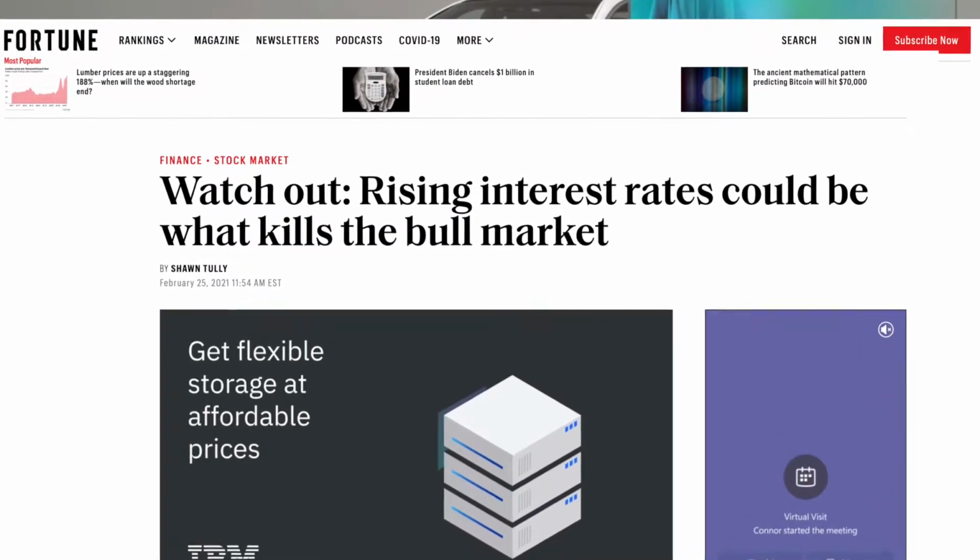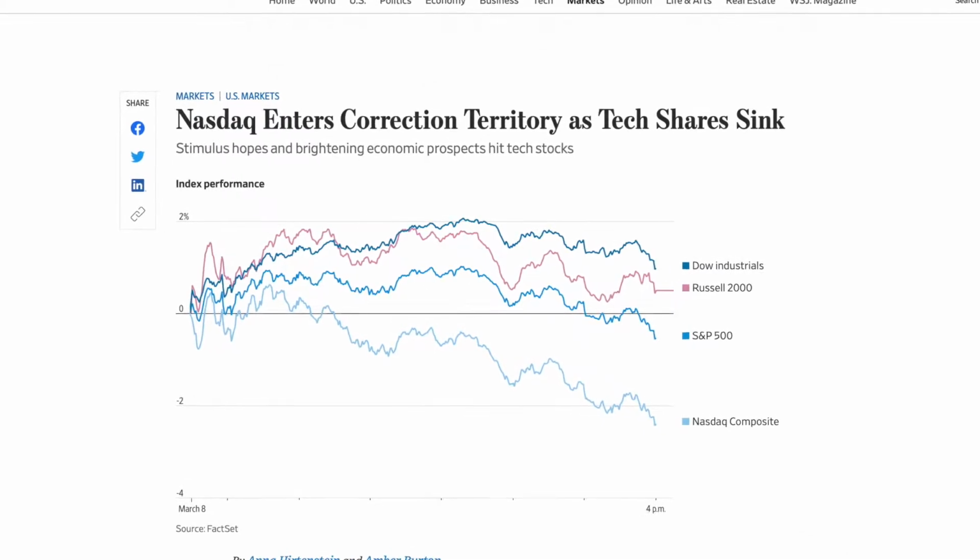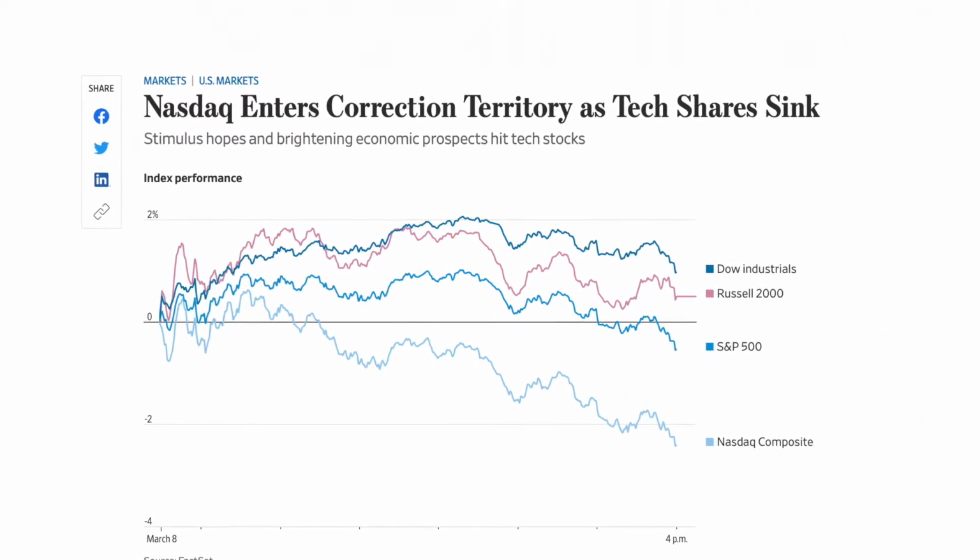But anyways, if you have followed any financial media outlet, you've probably heard the story of how interest rates are rising and how rising interest rates are bad for stocks, specifically tech stocks. And the NASDAQ at one point corrected nearly 12% as the fear of rising interest rates hit the market. But even though people might think that this is just bad for tech or growth stocks as a whole, there are some sectors in the market that this is actually good for.